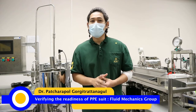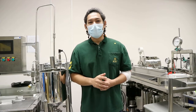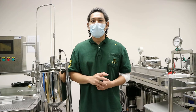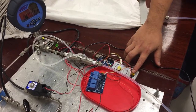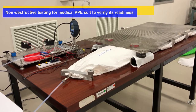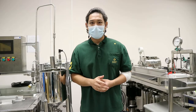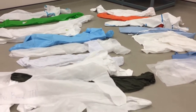The overall picture of this project is to verify the readiness of PPE suits by a non-destructive method using air, prior to staff in healthcare facilities using them in their daily duties. The test method uses the pressure and flow rate of air to determine the readiness of the PPE suit. The suit under test is compared by its pressure and flow rate during the test to the collected data of PPE suits used as standard reference. Benefit to APMP members.